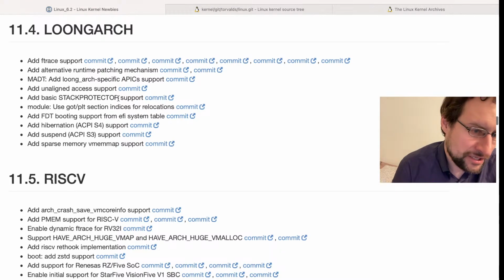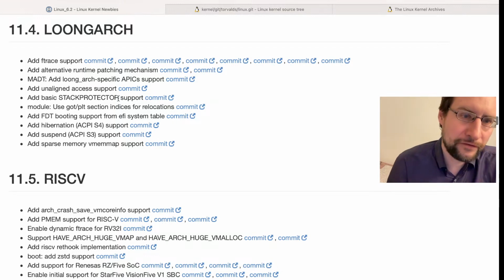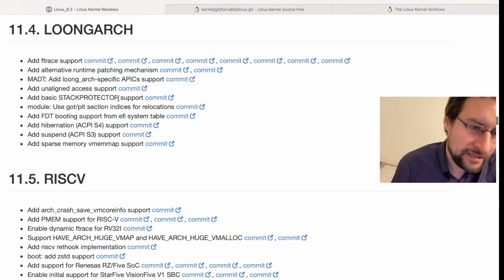LoongArch, this Chinese instruction set and architecture, as in previous videos, also only very few except our T2 Linux support.